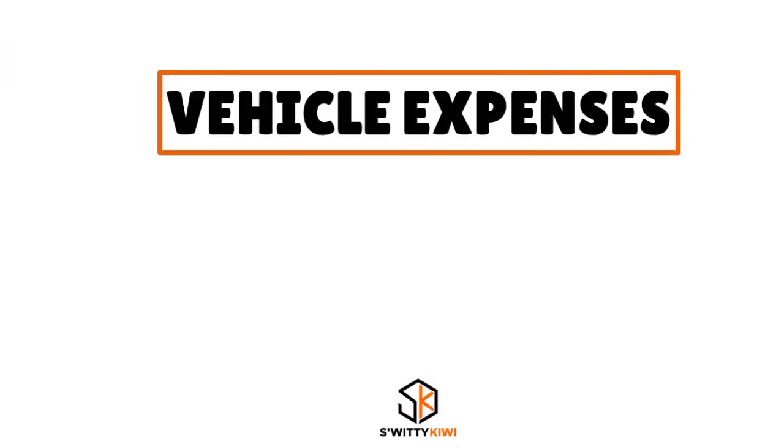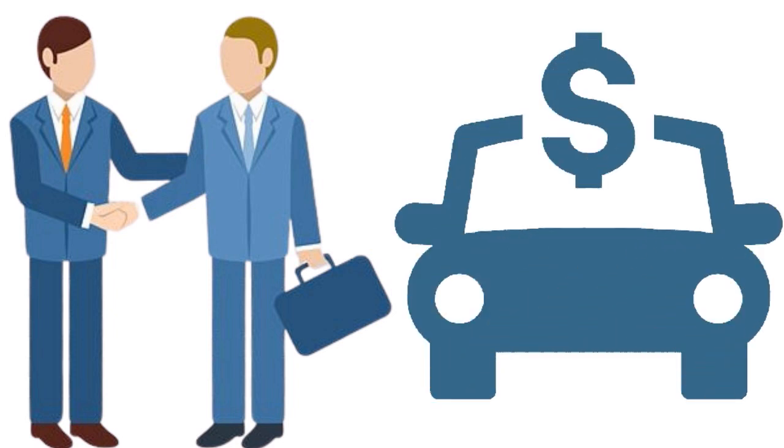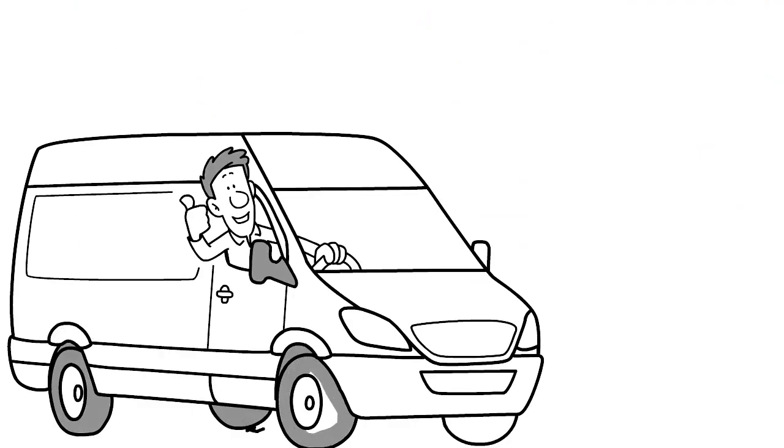Number three, vehicle expenses. If you use your vehicle for business, your vehicle expenses can provide a valuable deduction. Every time you go to the office supply or other store for business, meet with a client, or drive for other company business, track your business miles so you get the tax deductions you deserve. It's really important. You can usually choose one of two ways to calculate your vehicle expenses. You can take the standard mileage rate, that's option number one. Or option number two, you can deduct your actual expenses for driving your vehicle for business.